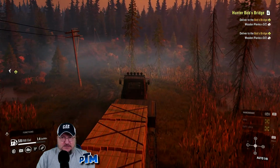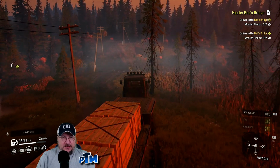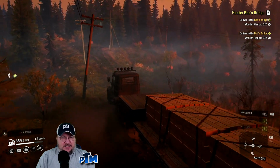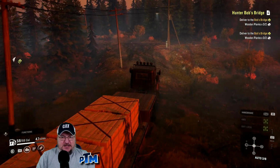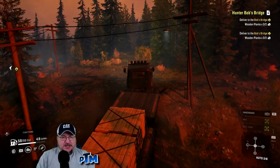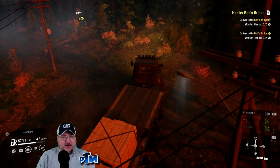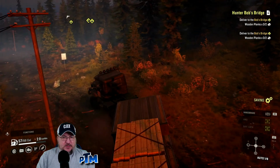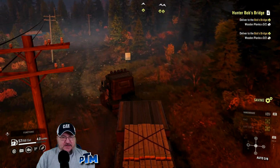So anyway, once you come out of the lumber, what is that thing called? The log, whatever. Wherever you get the wood here. The map will tell you what it is. Log station, there we go. Once you get out of the log station, just head straight south, and it will take you to the main road here. Let me bring up the map as soon as we're up this hill.